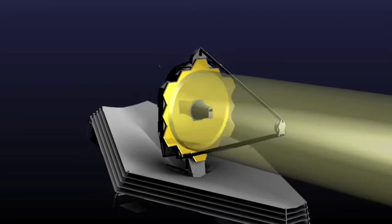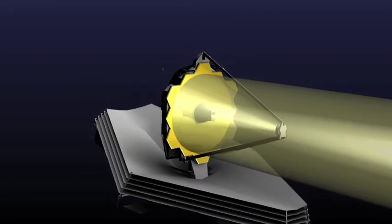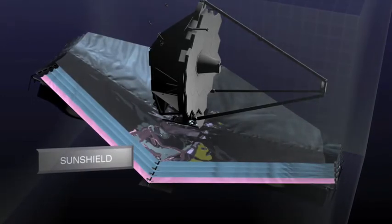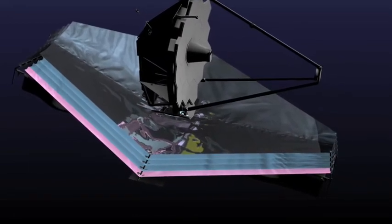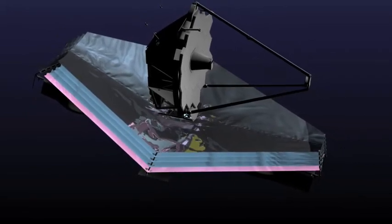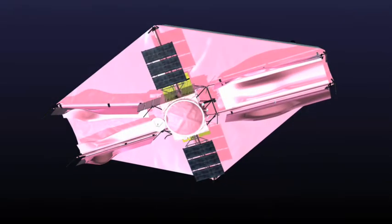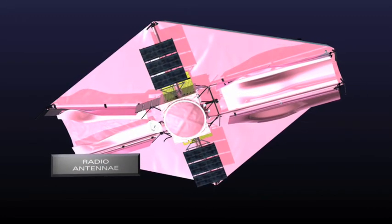Light reflected by the mirrors is focused to cameras and spectrographs behind them. Layers of reflective insulation stretched across an area the size of a tennis court form a sun shield that protects the telescope from the intense light and heat of the sun, earth, and moon. The telescope must be kept at 40 degrees above absolute zero, or its own infrared glow will overwhelm the faint sources of light that astronomers are trying to observe. On the hot side of the observatory, solar panels make electricity from sunlight, and radio antennae communicate with Earth.